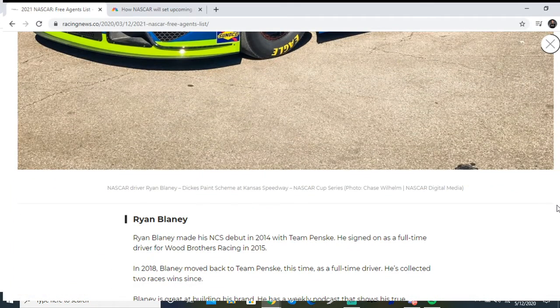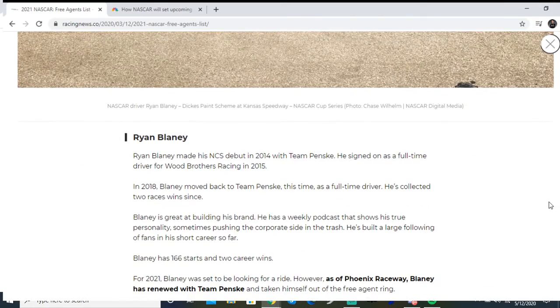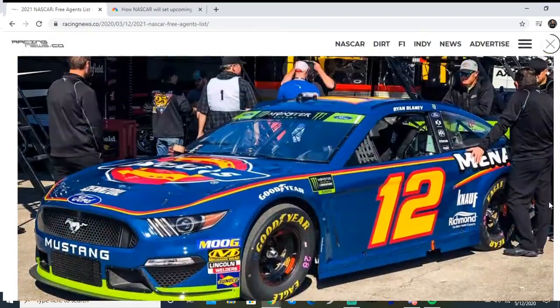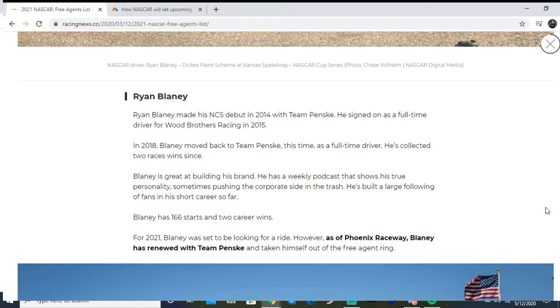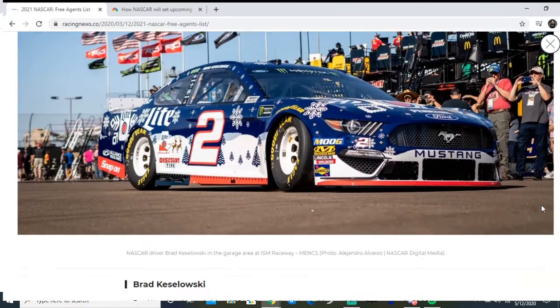Now we go to Ryan Blaney. He's currently behind the wheel of the 12 right here for Penske. And he just re-signed with Team Penske, so that slot is filled up. So he's going to be back behind the wheel of the 12 for 2021 and beyond.